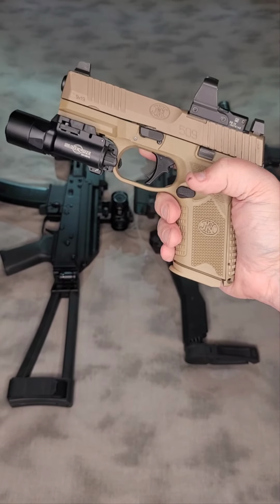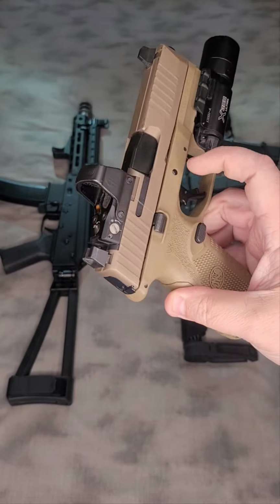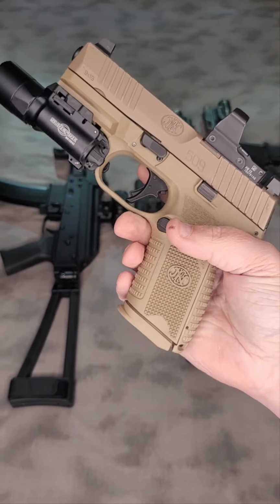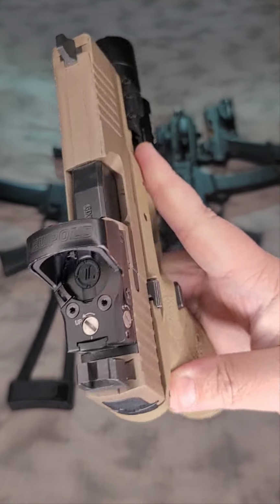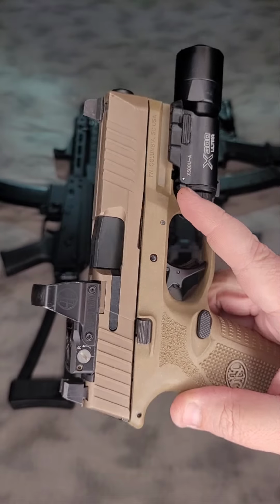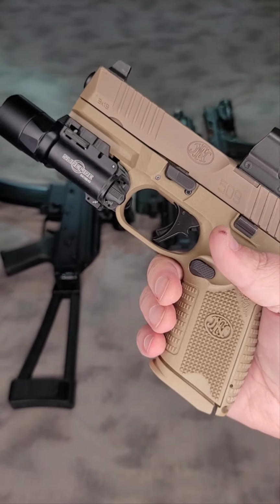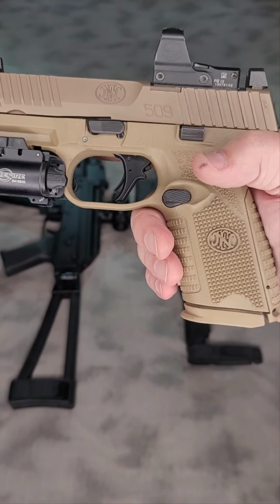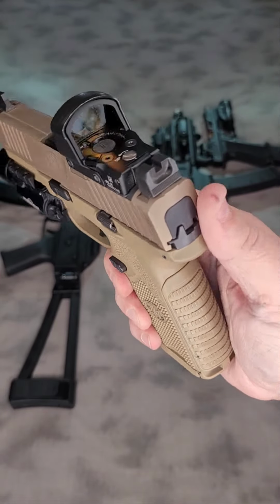Loadout 2 in this zombie apocalypse scenario. The pistol is the FN509 Midsize MRD. One of my favorite pistols, honestly, and my everyday carry, mainly because of all the features. 4-inch barrel on this. No threaded barrel because I don't have a suppressor for it and really don't have a need. But striker fired, polymer framed.